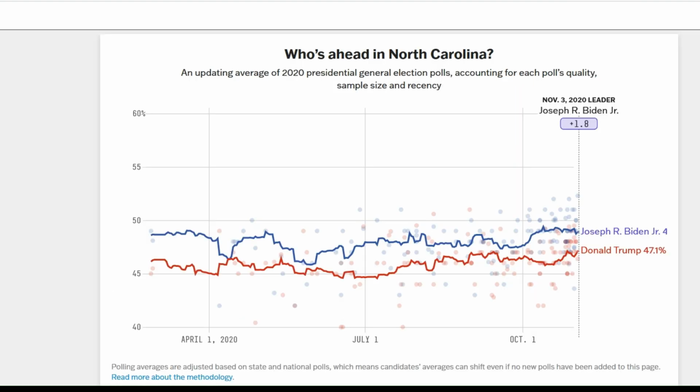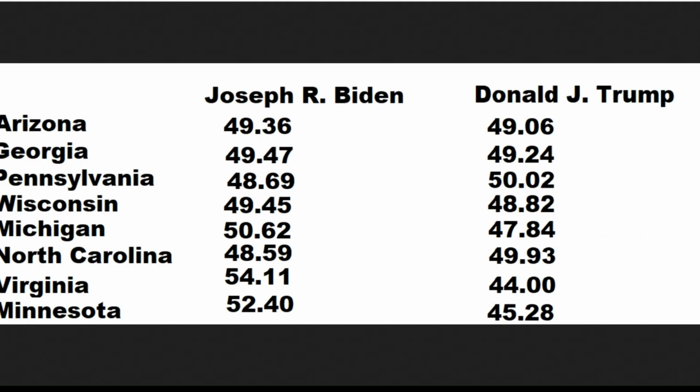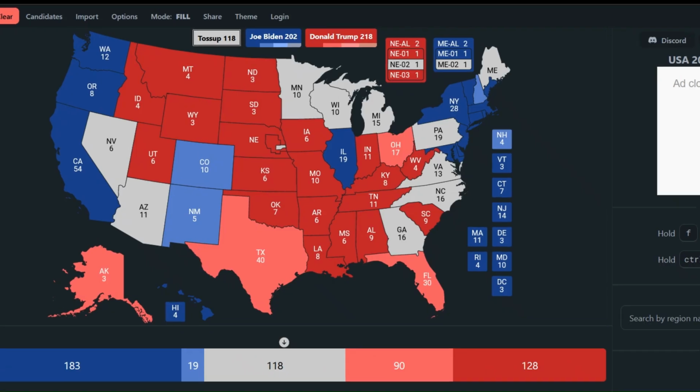4 years ago, Biden was actually leading in the polls by around 1.8%, although when the actual election came, we saw here that then President Trump actually ended up winning by around 1.4%. All right, so that is all the data that you need to be aware of.